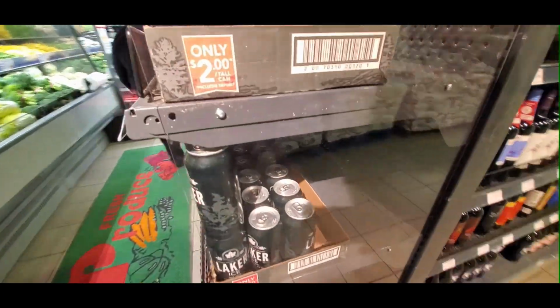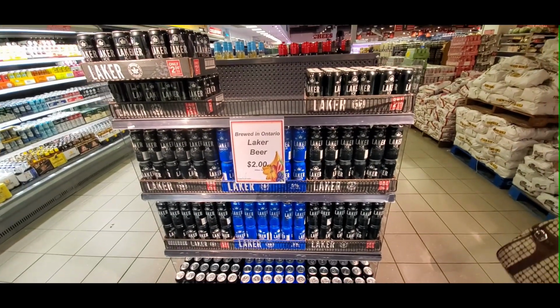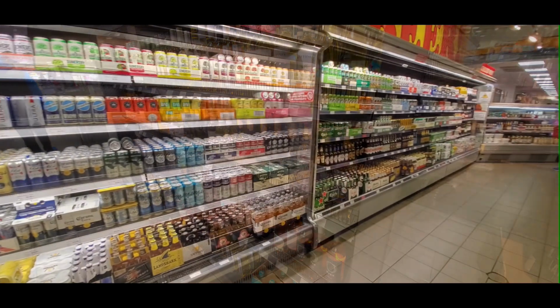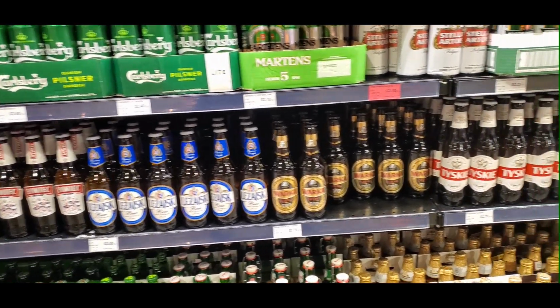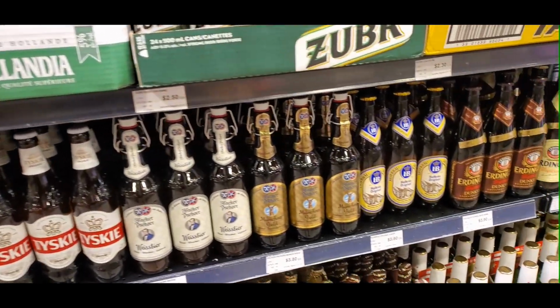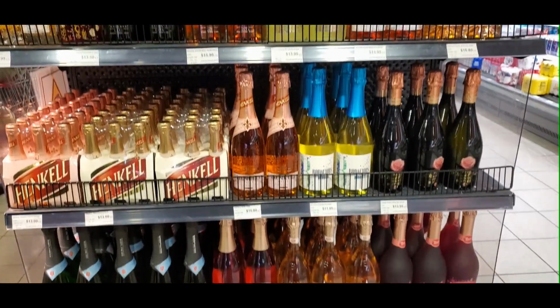This wasn't here. You can tell I haven't been here in a while. This wasn't here last time I was in, but good to see it's available. Generally, they're going to be larger bottles as well, with the flip top for the Eastern European style.